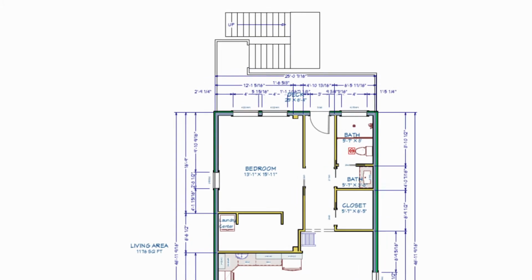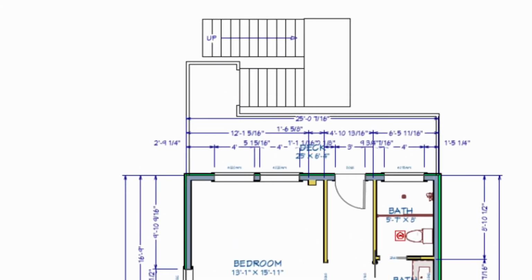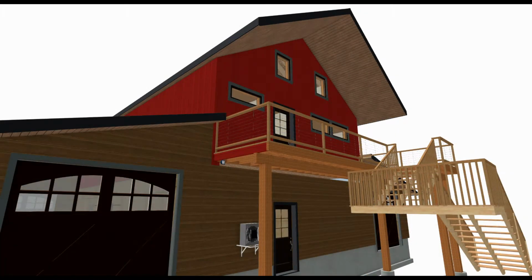The only way to enter the living space upstairs is from the outside. I did this on purpose. Eventually, if we ever build the main house, we'll use this as a short-term rental, and we don't want people going through the workshop to get upstairs. I don't think they'll want to do that either. That would be kind of awkward. The entrance is from the outside only.